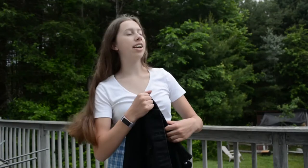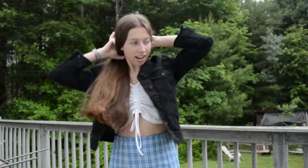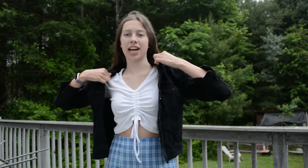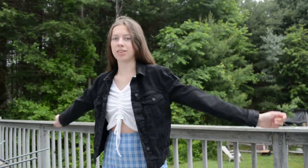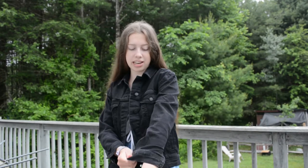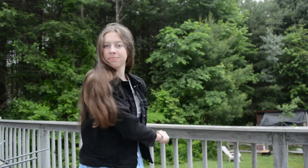So the first thing I got from Goodwill was this denim jacket. I think it's really, really cute. I needed to add another denim jacket to my collection, of course. This would be the third one. I have a white one and then just a regular blue one. So here's what it looks like. It's really comfy and it's like real denim, so it's nice. One of mine is just kind of stretchy, like jegging kind of material. So I really like it. Yeah.